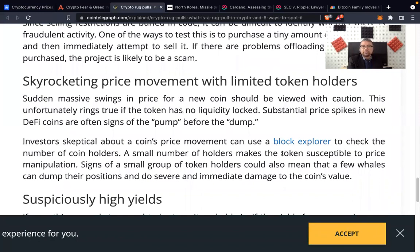Skyrocketing price movement with limited token holders. Sudden massive swings in price for a new coin should be viewed with caution. This unfortunately rings true if the token has no liquidity locked. Substantial price spikes in new DeFi coins are often signs of the pump before the dump.